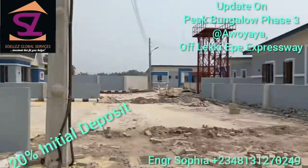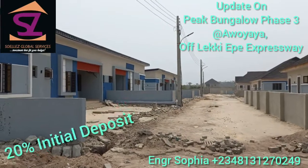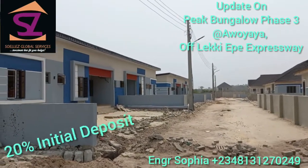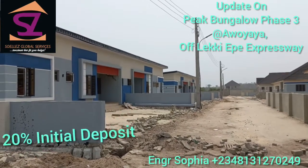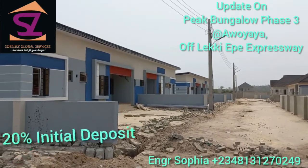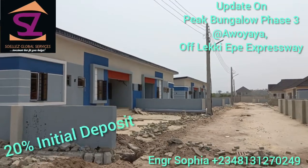We also have 3-bedroom semi-detached right there. So that's the 3-bedroom semi-detached. If you're going in for this one, you're going to be paying 20 million naira only. You're paying it within 6 months. There's no interest attached to it. If you're going for 12 months, it's an additional 1 million.